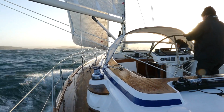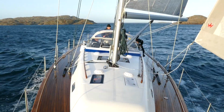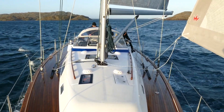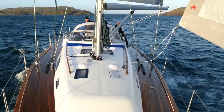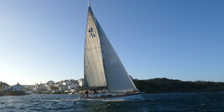And I think because I've spent so much time on the boat, and also I've been able to spend time with Magnus Rassy, I've learned a lot about Hallberg Rassy, what they stand for, and how this boat has come to be.